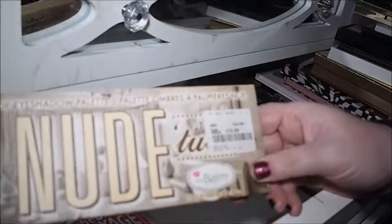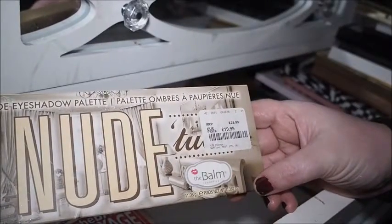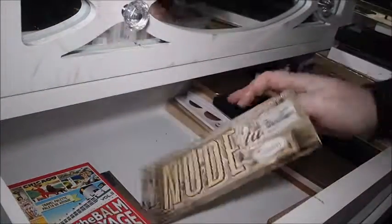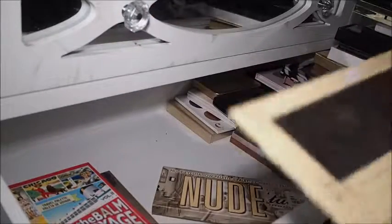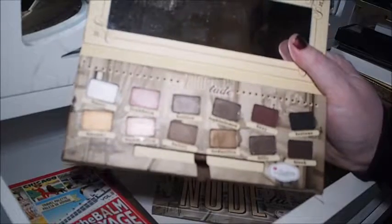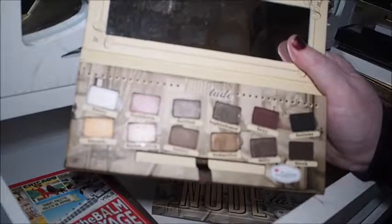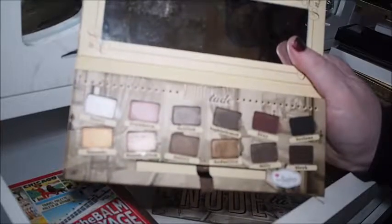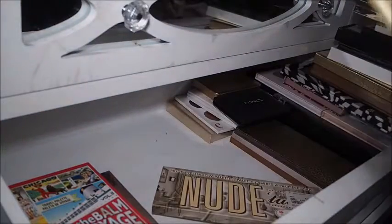So then I have this, the Balm Nude palette, and I got this from TK Maxx, as you can see from the price. Still in the outer sleeve, and again, barely touched. And to be honest, I don't know if I like it, so I'm going to try it, and obviously if I don't use it a lot, that'll be getting sold.